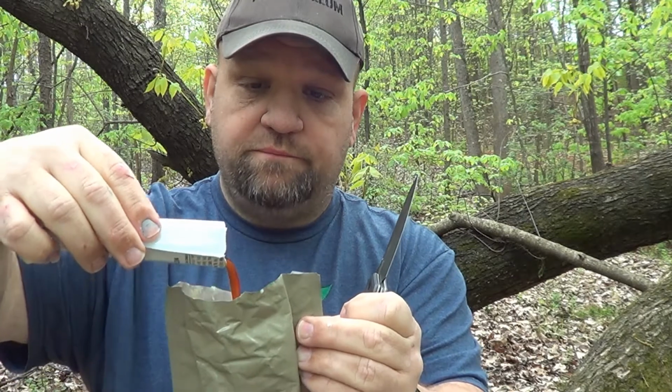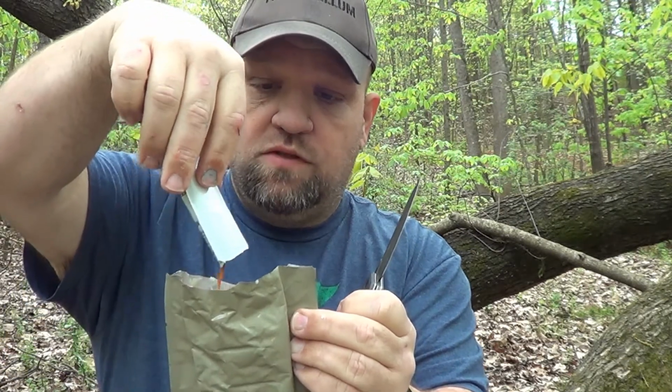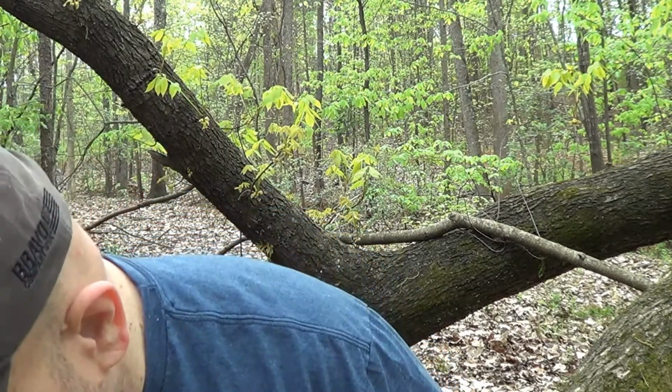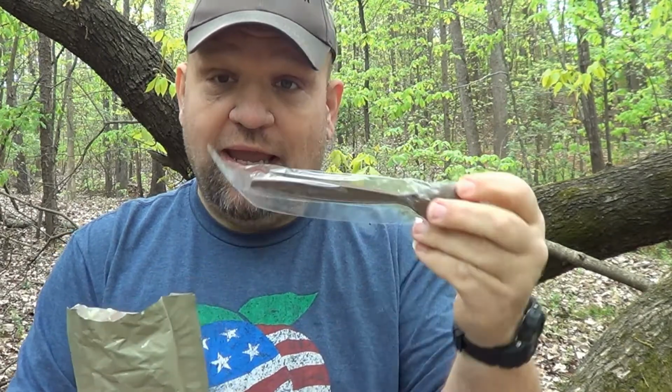So we're just going to pour that into our chicken. 1.5 ounces is what's contained there. Let that soak in. We're going to take our spoon that we received there. The famous MRE spoon. You'll get this spoon in every MRE with a super long handle so you can reach down into the packages. Mix that up a little bit.